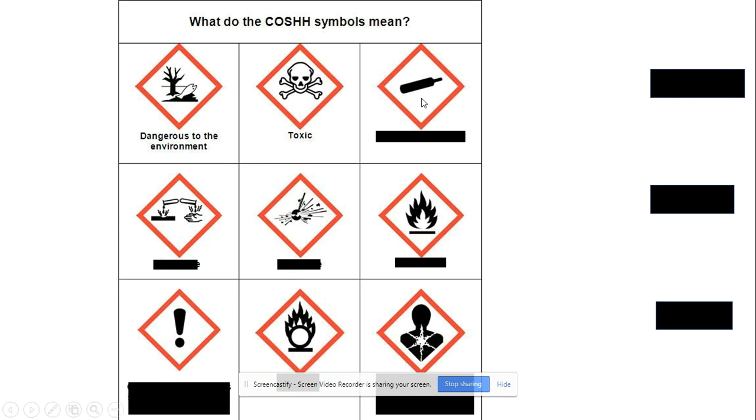This I don't love. I'm not sure. It looks sort of like a mallet, but it's gas under pressure. So that's probably the hardest thing of everything we're going to learn. That doesn't really look like anything you might have guessed. But if you've ever seen a gas tank, a gas cylinder, that's kind of what it looks like. Not really, but kind of.